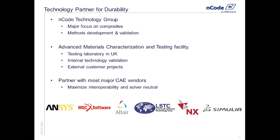And an important part of our approach is that we see that it's important for us to partner with as many CAE companies as possible to maximize the interoperability and to be as solver neutral as far as possible, so that our tools fit within your engineering process, regardless of the CAE tools that you've chosen to use within your environment.